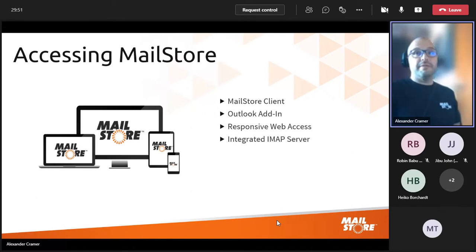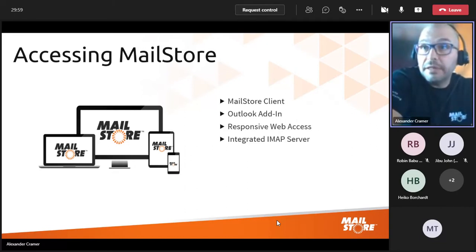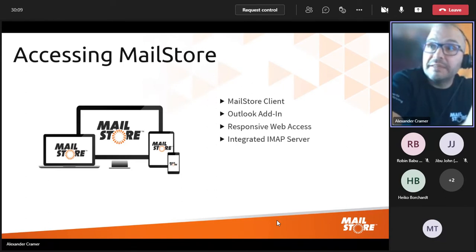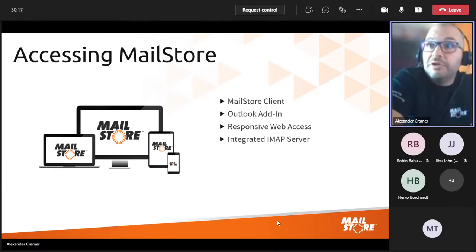We provide flexible access. So as a user, there are various ways of accessing the archive. That can be done through the MailStore client. We have a responsive web access, which basically allows you to access the archive from pretty much any mobile device, be it a smartphone or a tablet. You don't need an app, just any device with a browser.